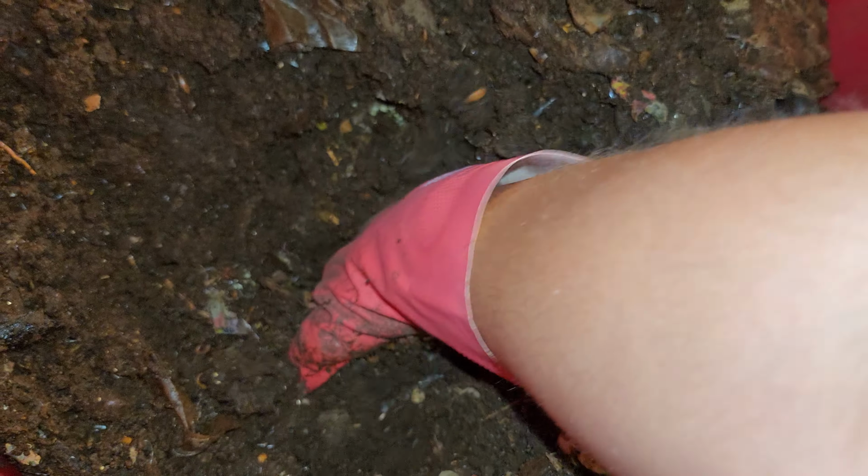Gosh, I don't even see anything in terms of feedings. I'm assuming that the fruit flies were just coming up from that lime, because there's not much else in here for them to be excited about. So, very interesting. Very, very interesting. I'm looking for food. I'm not paying attention to the worms.